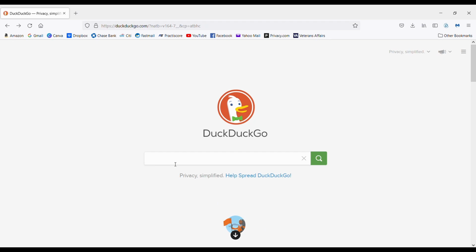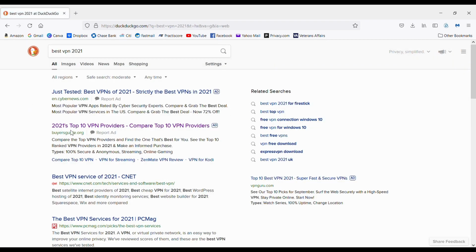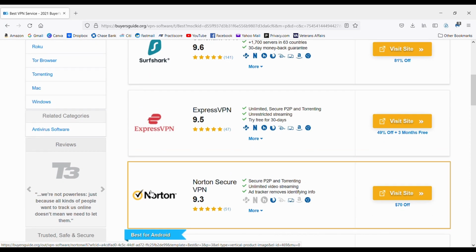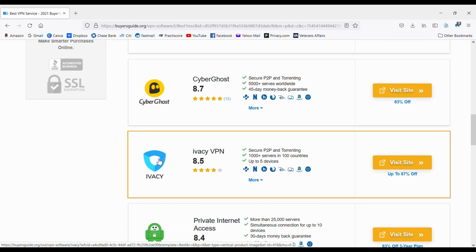So let's get on the computer. I'll show you a few options, and I'll show you the one that I use and why I like that one, okay? Okay, so let's take a look here. So, same thing, we're at DuckDuckGo. I'll type in best VPN 2021, see what pops up. Click on that, and you'll see that a bunch of them pop up. Let's give it a minute here. So you got NordVPN, Surfshark, ExpressVPN, Norton, IPVanish. All of them are good. They all have their pros and cons.